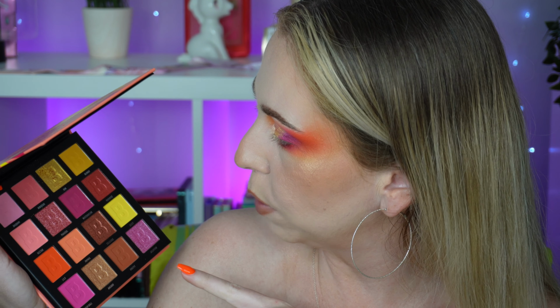So we have the final look. Please do let me know, did this all come together at the end? Do I still look a little bit like a tropical Ninja Turtle? I mean, it's absolutely fine if I do, because I am loving this look. The colours, the way that it's so bold and dramatic, that is my absolute favourite in makeup.